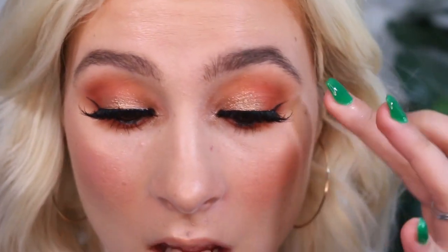I'm gonna zoom you in so you can actually see what it looks like on the eyes. I really like this crystal top coat on the inner corner of my eye. I actually used another eye palette that I mention in a couple minutes on the outer edge of my eye, but the crystal top coat is so sparkly and I really just like how it applies.